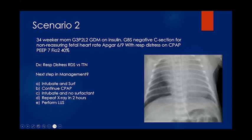You want to intubate and give surfactant, you want to continue CPAP, you want to intubate without surfactant, you want to repeat the X-ray in 2 hours, or perform lung ultrasound. I think because this is a POCUS session, the logical answer will probably be to perform a lung ultrasound. And I think the majority is actually giving that answer. Good, great. So the majority, around 77%, is perform a lung ultrasound.